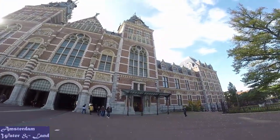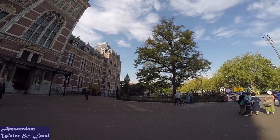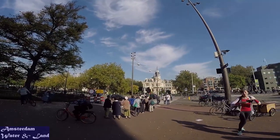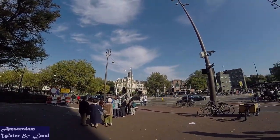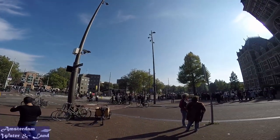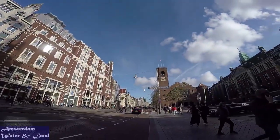Amsterdam houses are built on wooden poles. Most were drilled in during the 17th century, which is why many Amsterdam houses tend to be crooked and leaning sideways. Yes, you are not mistaken. Dutch people are the tallest people in the world.